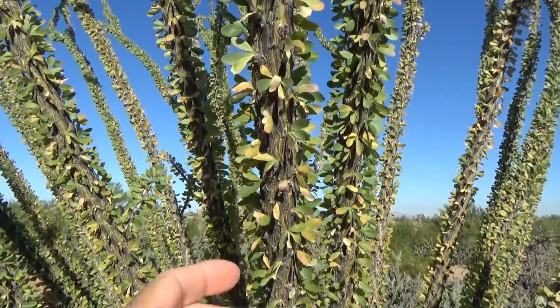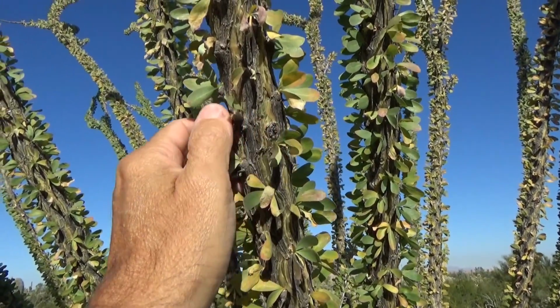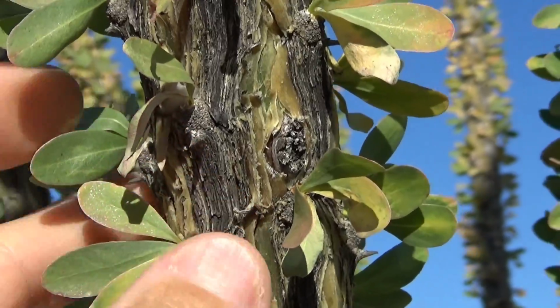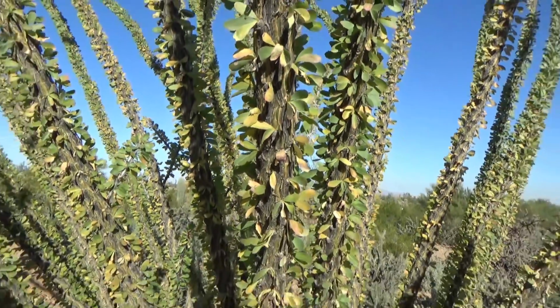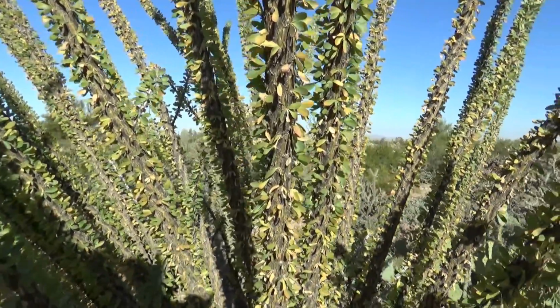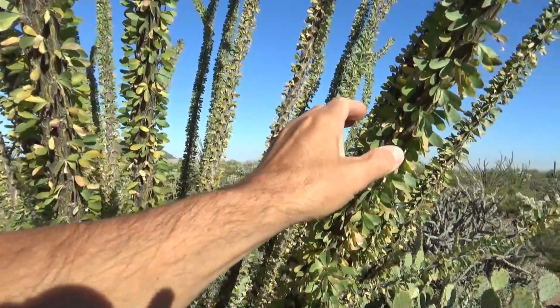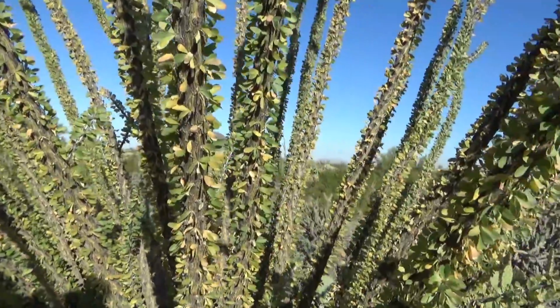And then you have some that are very, very thin. This one has very, very short thorns. You can see right here, very short thorns, and some have very, very long thorns. But from the outside, from a distance, let me see if I can find another Ocotillo to show you the difference. This one has very tiny thorns everywhere, but from a distance, they all look very similar.